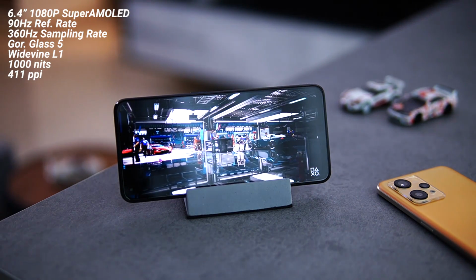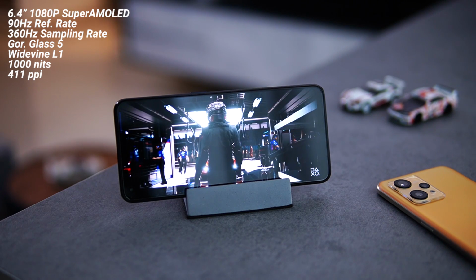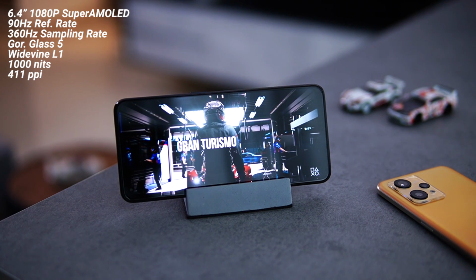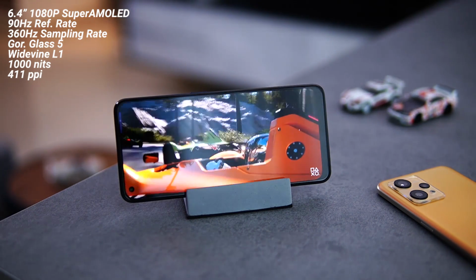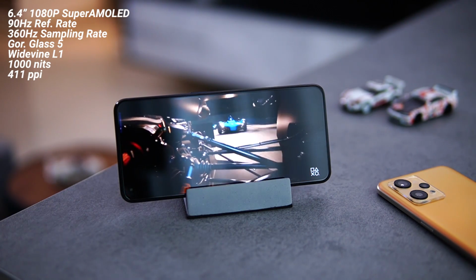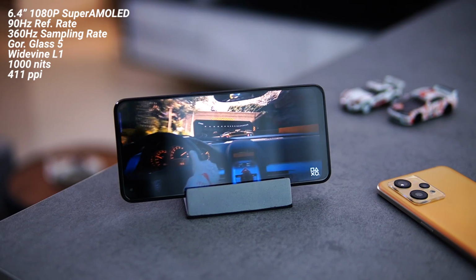Again, remember that the price is only RM829 or $899, and we do have this very contrasty display, saturations are great, and it even has brightness levels of all the way up to 1000 nits, so you can see the display very clearly even under very strong sunlight outside.